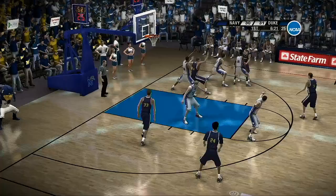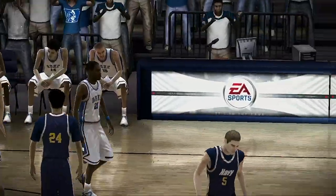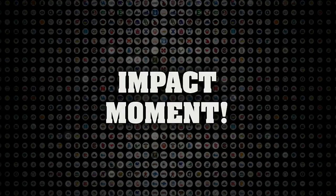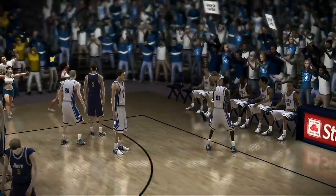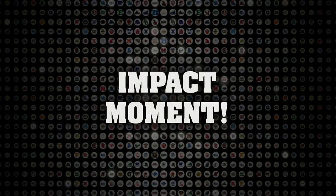Go inside and now back outside. He makes the block and the ball goes out of bounds. Check that out. He's pumping up the crowd. He wants them to turn it up a notch. He's saying, get up, people. Get up.